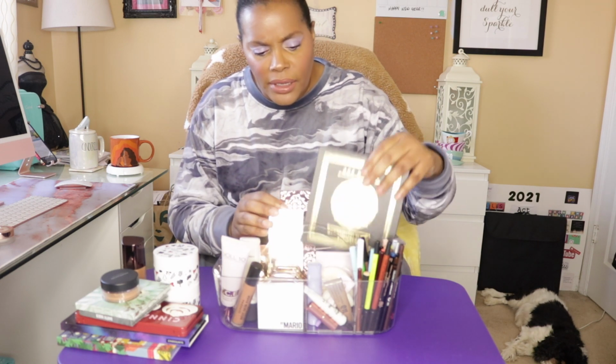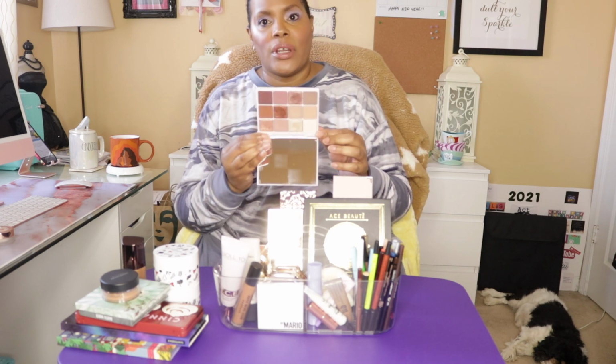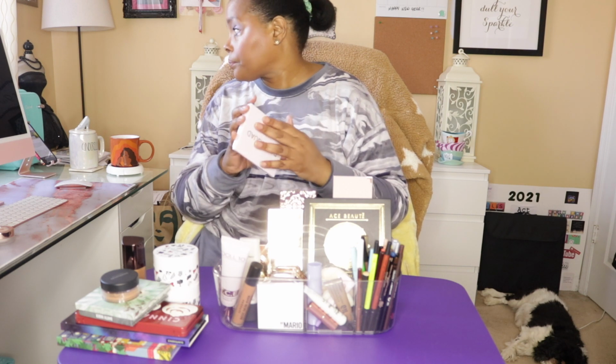I did use the Doll Squad palette. And this one was just so nice and quick and easy. It felt like going home, like you already know what to do with these shades, so you can just pop them on your eyes real quick and get out. So I really enjoyed this palette for being able to do that.